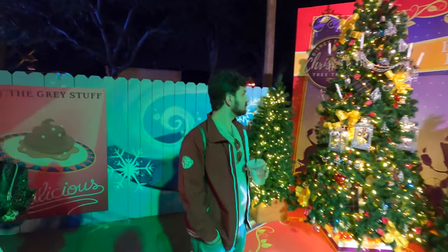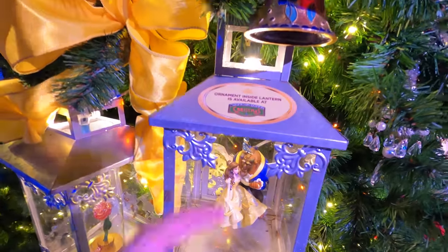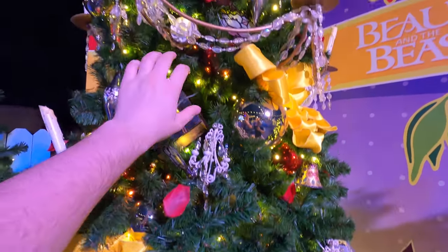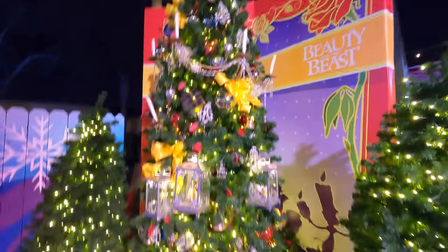David's looking at a super cool one right here for Beauty and the Beast. You can see the Beauty and the Beast characters inside. Again, these lanterns, ornament lanterns, available at the Christmas store. Okay, so they're actually selling these lanterns here, and you can see the chandeliers going all the way up, even the big chandelier up there, and on top, kind of like a rose inside. I'm gonna call it a cage up there. Very cool. I love that it's not too crowded right now.